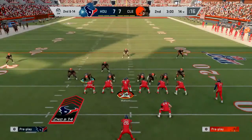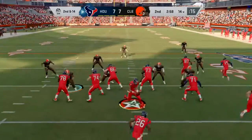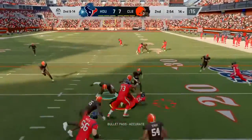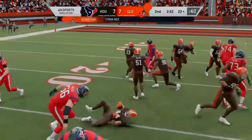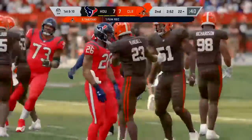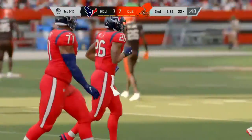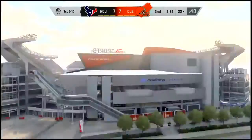Now they'll look to move it forward here on 2nd and 14. Watson now to throw. It's complete. It's Miller. And now Miller hit, and he fumbles. And this is picked up by the Browns. And they are going to take over right there at the 22-yard line.